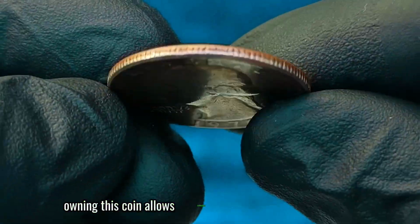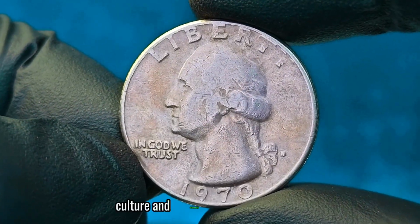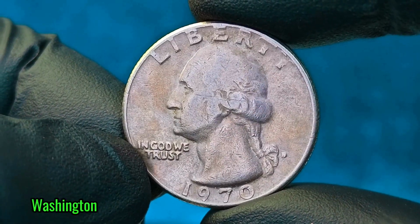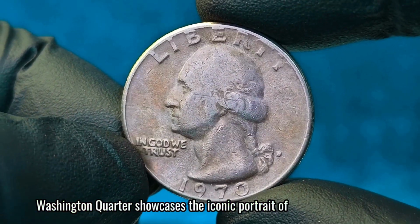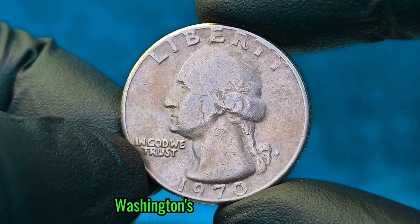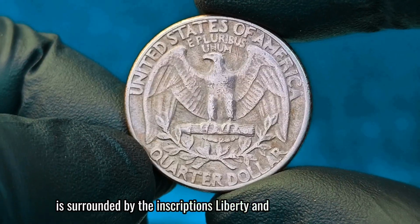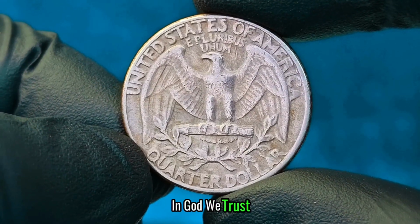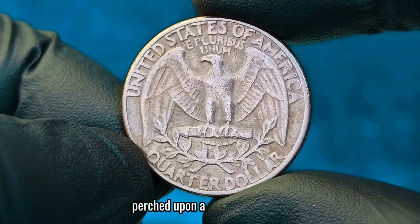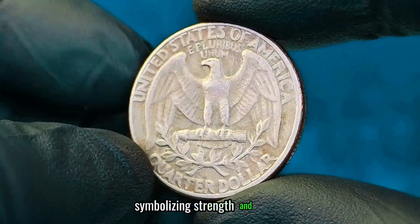Owning this coin allows collectors to hold a piece of that past, linking them to the people, culture, and economy of the early 1970s. The 1970 D Washington quarter showcases the iconic portrait of George Washington on its obverse, designed by John Flanagan. Washington's stoic profile, facing left, is surrounded by the inscriptions Liberty and the enduring motto, In God We Trust. The reverse features the traditional eagle with outstretched wings perched upon a bundle of arrows, encircled by olive branches, symbolizing strength and peace.